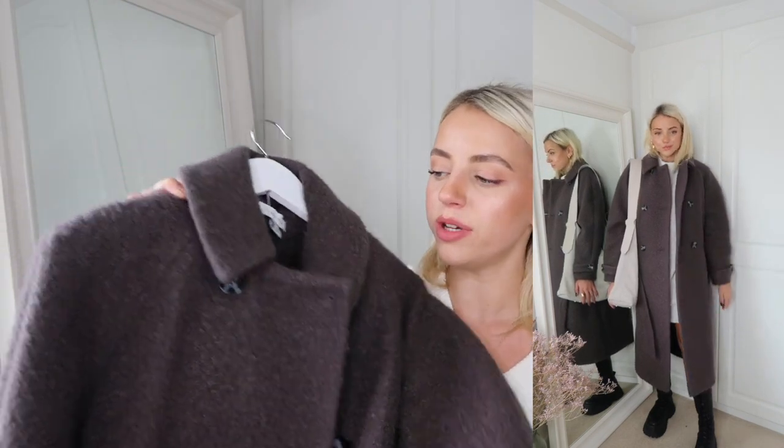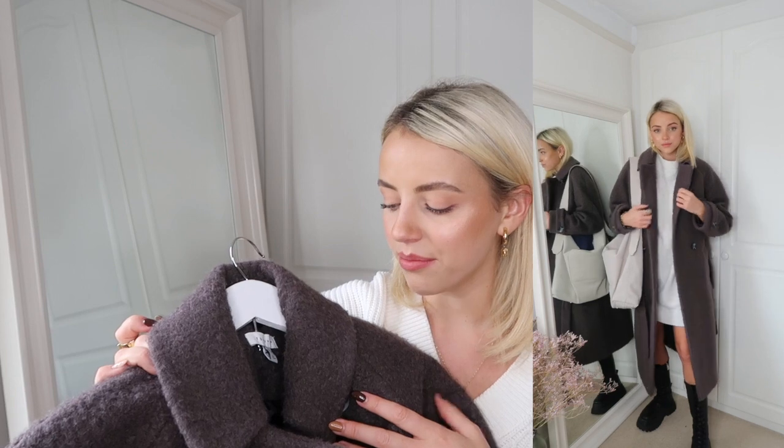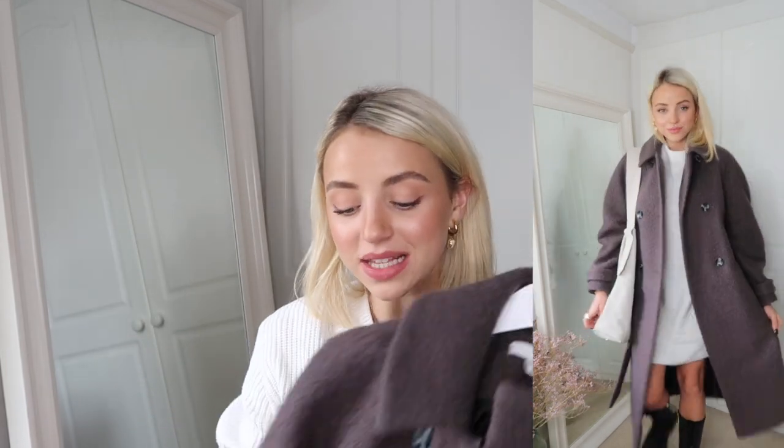Usually I just wear it open because it is quite oversized and long. I just leave it open because on me it literally looks like a sleeping bag, which I don't mind, but it's absolutely stunning. I got it in a size 8, so true to size. I can fit jumpers under this as well, so it's a little bit oversized in the normal size. And this was £79.99 as well. I just love the colour of it.